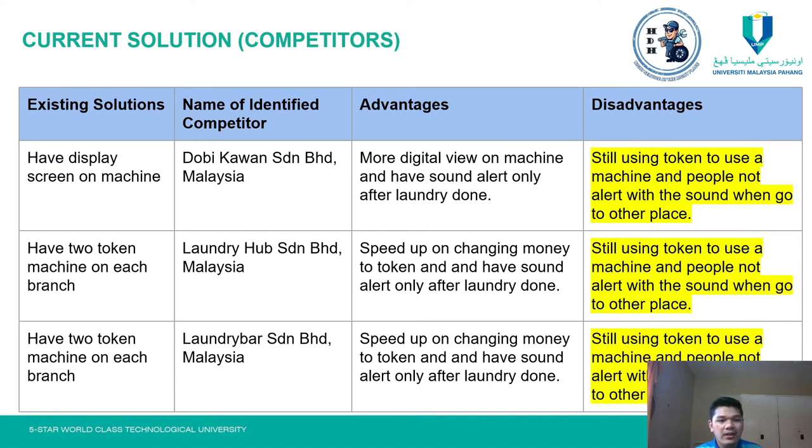So what is the current solution that our competitors offer? We have identified a few companies, which are Dobi Kawan, Laundry Hub, and Laundry Bar. The solution that they made is to expand the token machine into two machines on each brand and have a display screen on the machine. For the advantage, they can speed up changing money to tokens and have a sound alert only after the laundry is done. But they are still using a token to use the machine and people are not alerted by the sound when they go to another place.